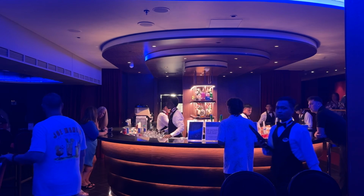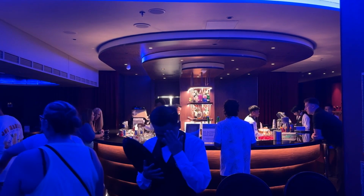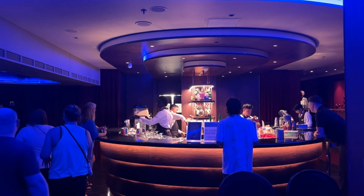Do the math and decide if any of the drink packages are worth it for you. A can of soda was $3.50 when I sailed, and beer and cocktails were generally $10. Remember that if one person in your cabin buys the drink package, every adult over 21 years of age has to buy the same package.